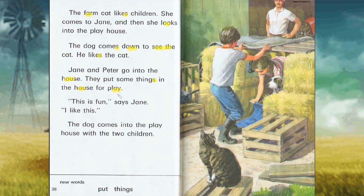This is fun, says Jane. I like this. The dog comes into the playhouse with the two children. New words. Here.